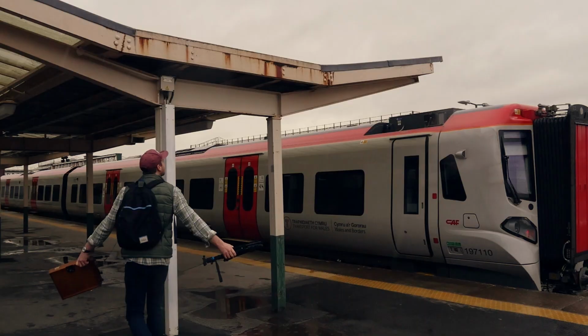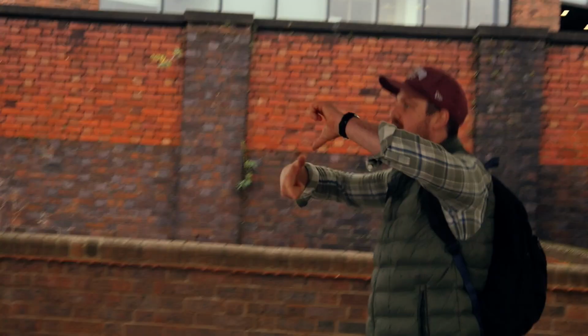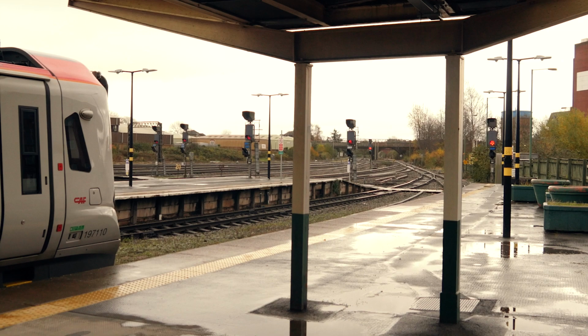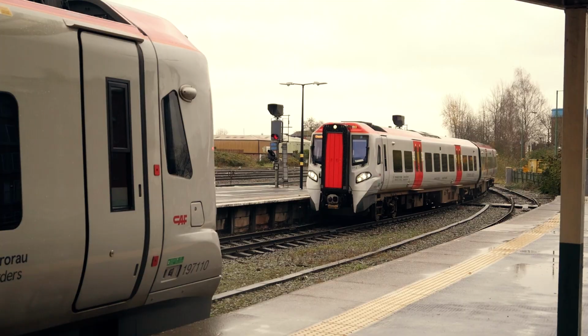At Chester train station. Spent a while trying to find this location because of the rain. We wanted somewhere with shelter. Over here is what we're painting. We've got a lovely view here of the train tracks, very industrial.